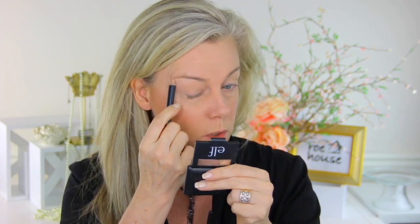Now, I like to start out with the highlighter portion of this, and we want to put some definition under the bottom of the actual brow itself, and that gives a nice highlight. It also gives a really pretty positioning on the brow itself. So you will just take that and run that right underneath the lower portion of your brow. So you can almost see that little line there that I'm creating, okay? And then we're going to smooth that out in just a few minutes.